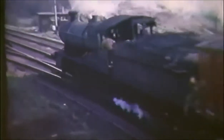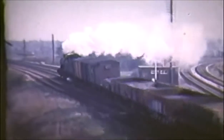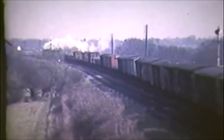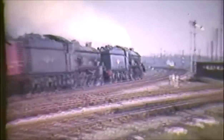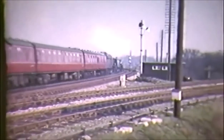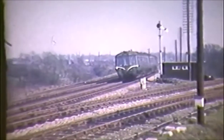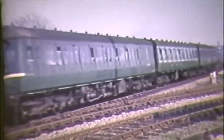A Collett 2-8-0 heads from North to South Junctions at Hatton. An absolute superpower on an up express hauled by a King and a Castle past North Junction. A cat's whiskers embellished DMU from Warwick to Snowhill.